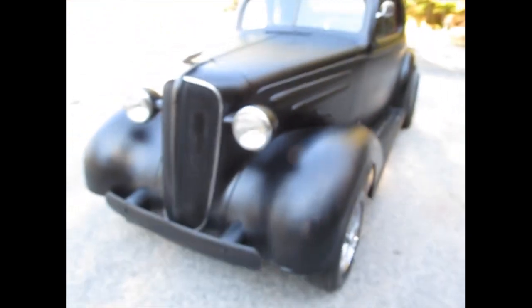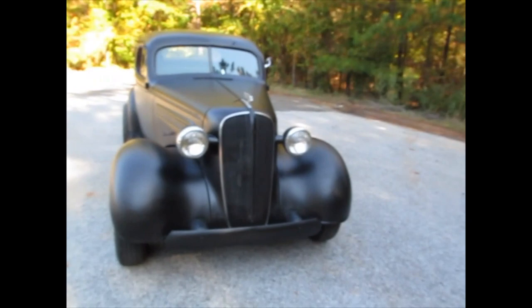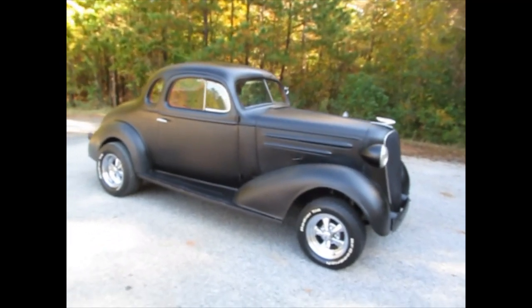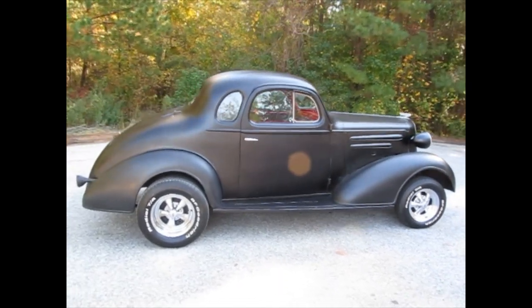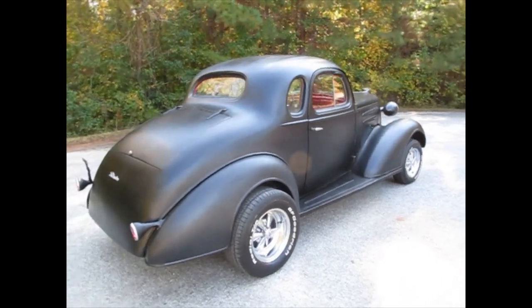Hood opens and closes nice and easy. The lights do work. It's got this little shorty bumper on the front. So here we are with my first shot of the outside now. It's got a brand new set of Krager wheels with a staggered look front and rear. Kind of gives it that gasser look with the rear tire being so fat and sticking out the side.